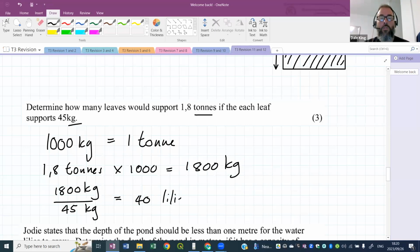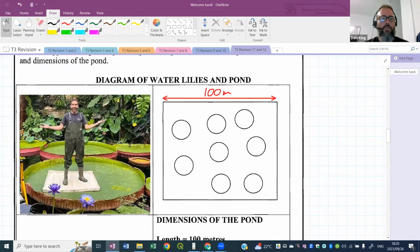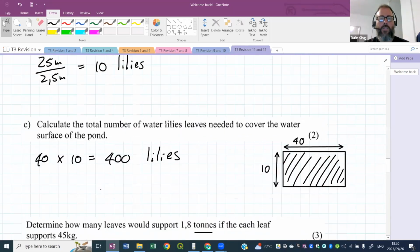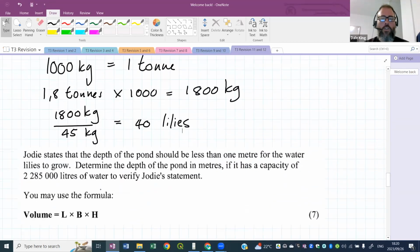So that's incredible. 40 of these leaves can hold 1.8 tons of material. Sure, that's incredible. Any questions about this? Are we all good? Going back to the picture, yes, look at that. A huge leaf can carry that guy. You need 40 of those, and you can carry 1.8 tons. That's incredible. All right. Are we all good? Can we move on to the next question? If not, please raise your hand. We don't mind stopping at any point.